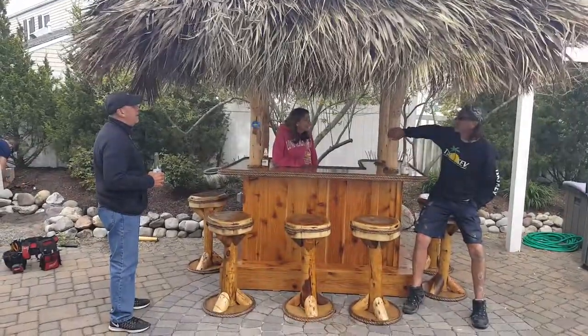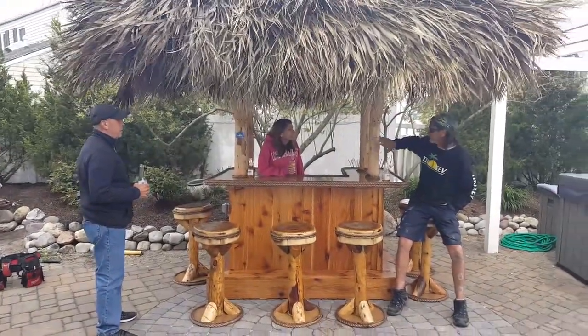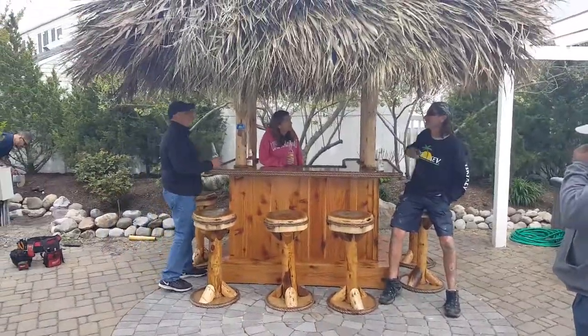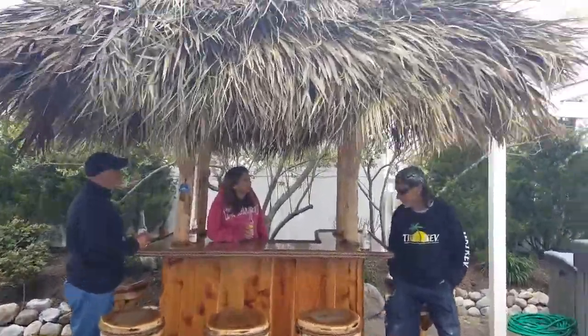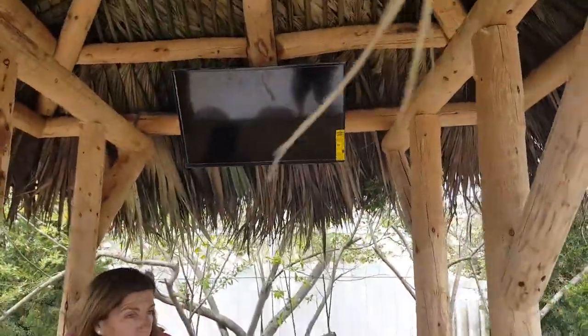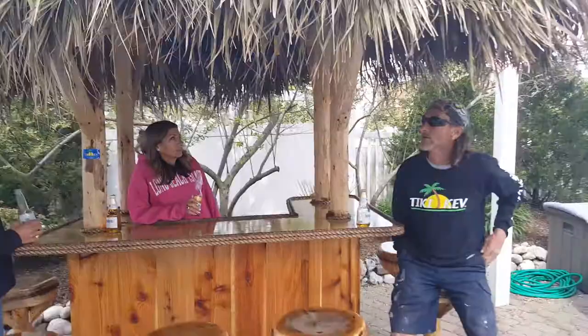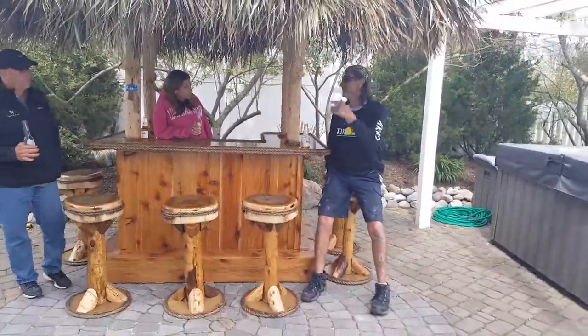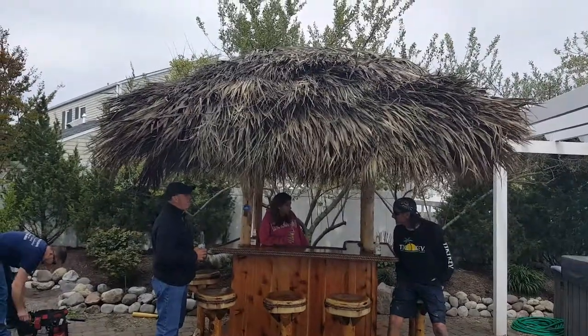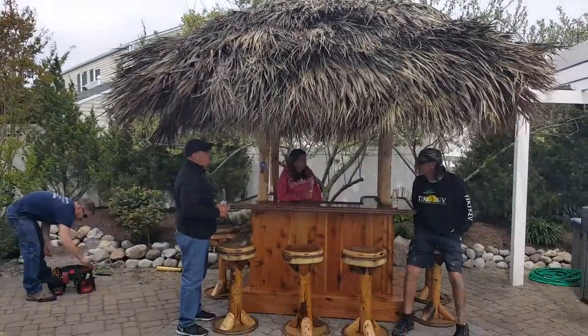There you go. This is a 6x4 with an 8x6 roof on it. Has rope lighting. Has the TV, which I showed you guys. Pretty sure I showed you guys. Right there's the TV. Yeah. 6 stools. And they're palm. And that is it for here in LBI.